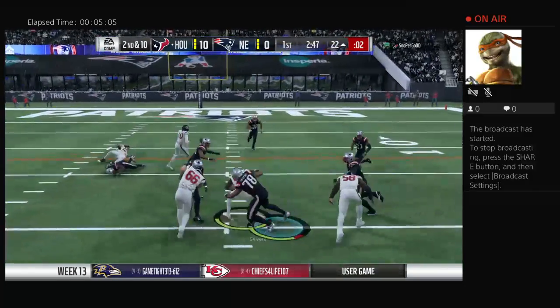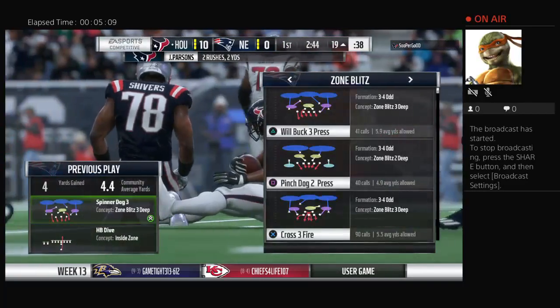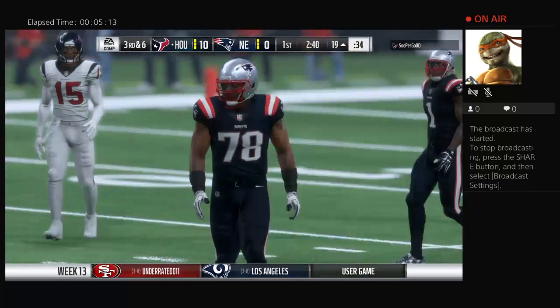Now a handoff here to his running back. And he's going to fight his way forward here for a modest gain. Give him 4 on the ground there. They're now left with 3rd and 6.